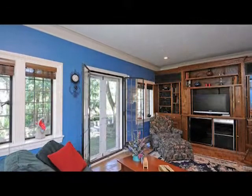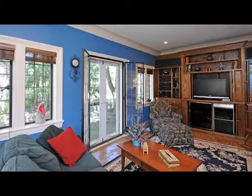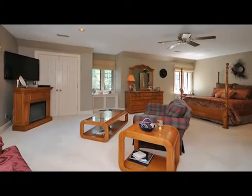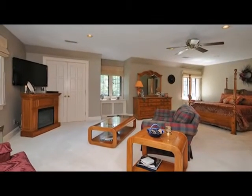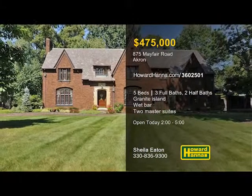The family room displays a wet bar, a built-in entertainment center, and French doors to a stone patio. The second floor is home to 2 master suites, each adjoining a glamour bath with marble floors. Make time between 2 and 5 this afternoon for a personal tour with Sheila Eaton.